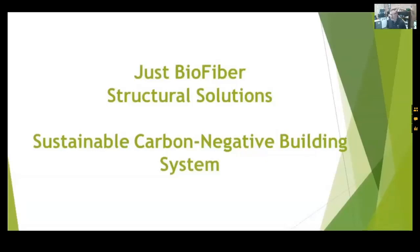We can use the seed, we can use the fiber, we can use the hurd, which is the woody core. We can actually use the leaves to feed to animals. It is also a highly sustainable and desirable rotation crop. And there is mounting evidence, and studies, around hemp having the ability to phytoremediate, which means to clean up contaminated soils.